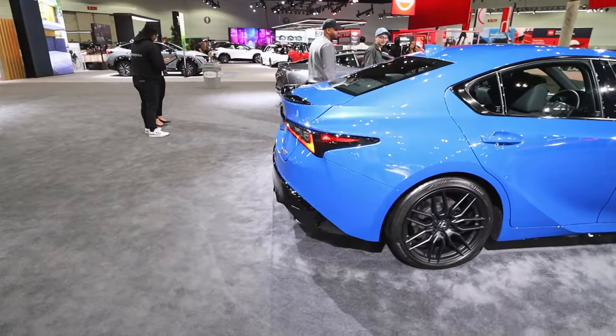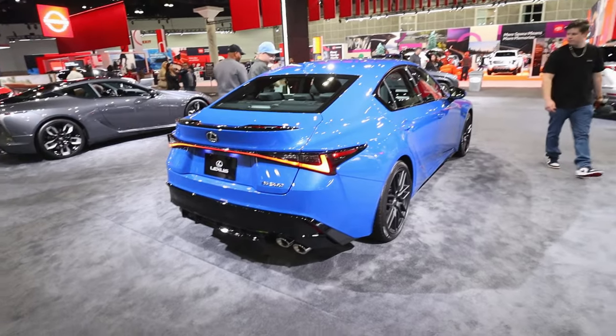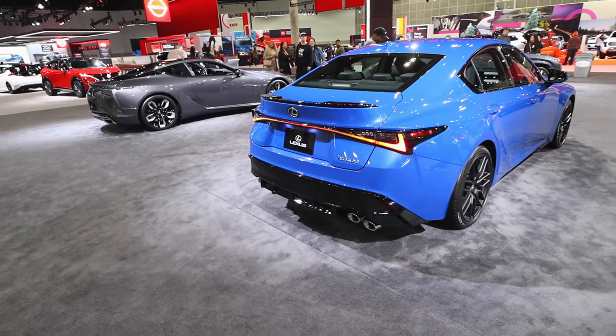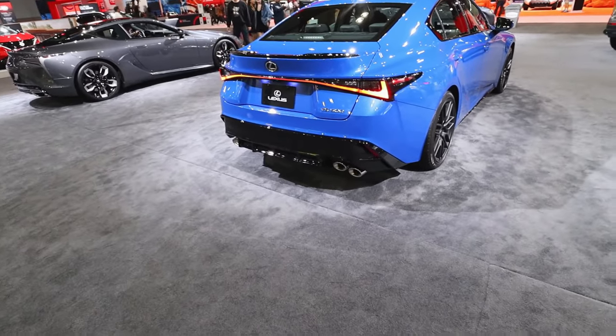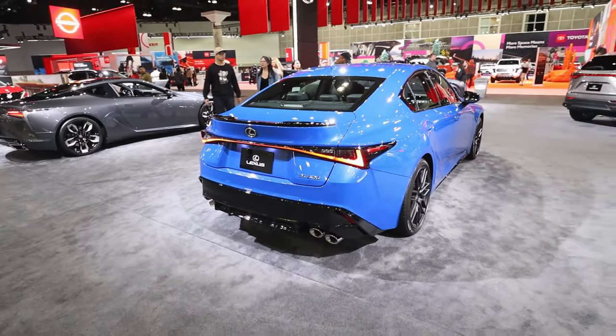Let's look at the back. Oh yeah, it looks really, really clean. Honestly, I would not even do anything else to it. I really like everything about it. The diffuser. Oh yeah, that's really, really nice.